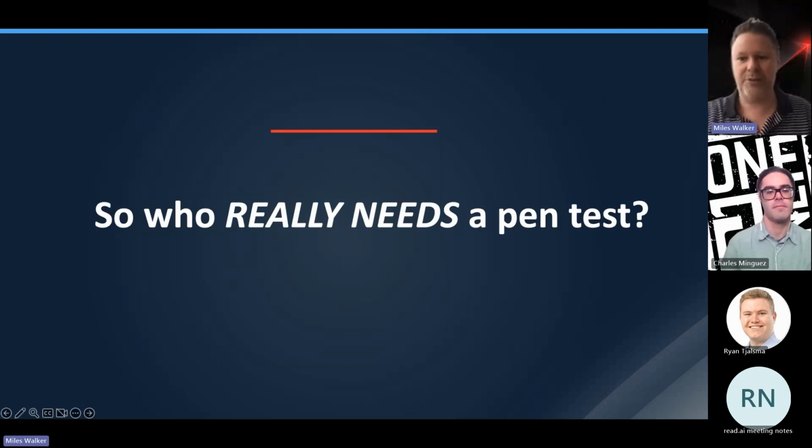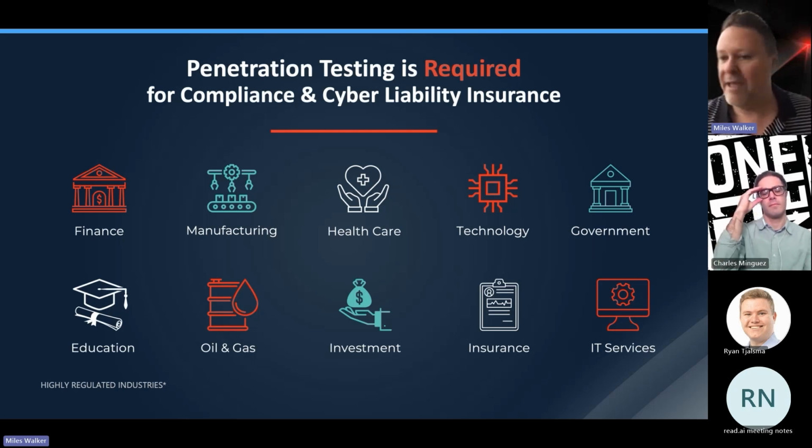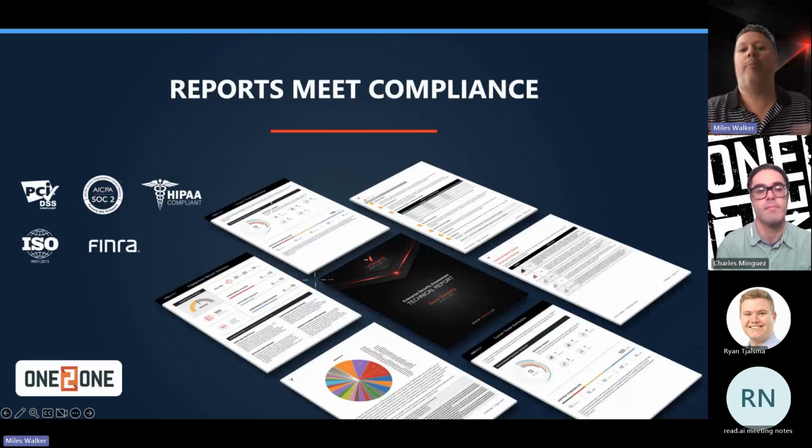So a lot of people ask, well, Miles, who needs a pen test? And for certain industries now in 2025, moving into 2026, you need to be doing a pen test to become compliant, okay? And to meet the requirements of cyber liability insurance. So if you are in finance or manufacturing, healthcare, technology, government, education now, oil and gas, investments, insurance, or IT services, this is something that your cyber liability insurance, it's going to be a box that you have to check and say, I'm doing between 1 and up to 4 pen tests a year, okay? And a lot of these industries you see here, they've already been doing this. If you're not in one of these industries, you're going to probably have to do this coming up, because that'll be something that becomes part of being compliant and making sure you can operate as a business.